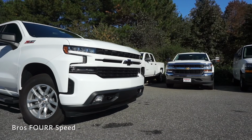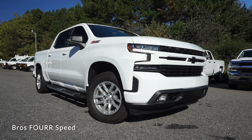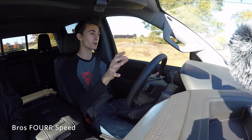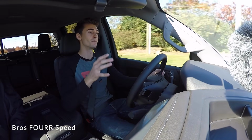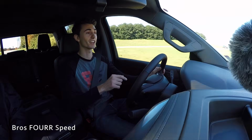It seems like nowadays a lot of trucks are getting more and more similar in terms of looks, but I think Chevy did a bold move making this look different. They made it look a lot different than what you're used to seeing. There is some controversy. I know some people don't like it, but seeing it in person especially, it really is impressive to look at. And I definitely am a fan of the new look of this thing.